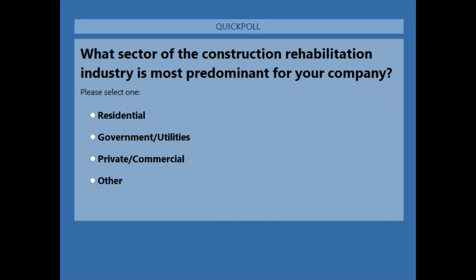Our third poll question to our audience now is, what sector of the construction rehabilitation industry is most predominant for your company? We have 4 different options there: residential, government utilities, private and commercial, or other. Great question for our audience. What sector of the construction rehabilitation industry is most predominant for your company? Take a few seconds here to let everybody respond.